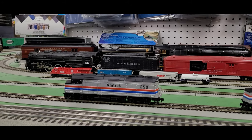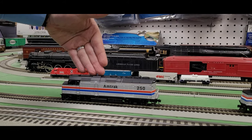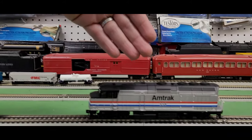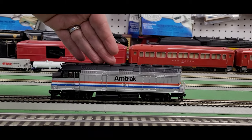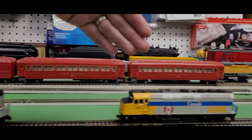As you can see here, I have the Phase 2 paint scheme. I have the Phase 3 paint scheme, which is actually my favorite phase there with the red, white, and blue coloring. And then, believe it or not, these engines also operated up north in Canada.